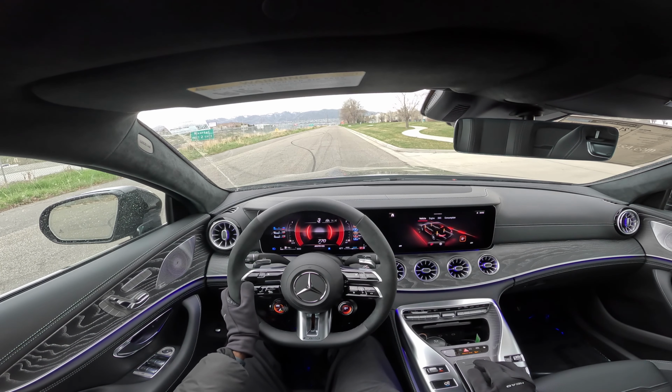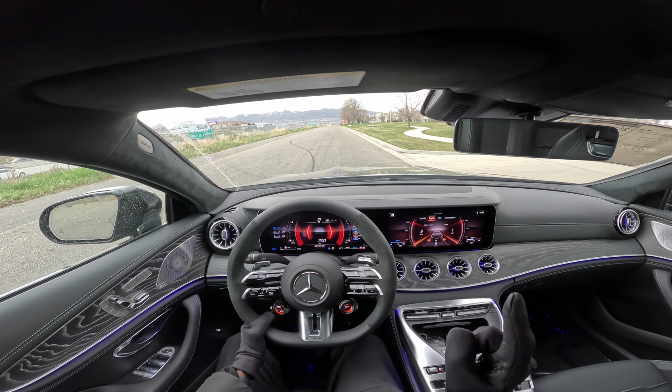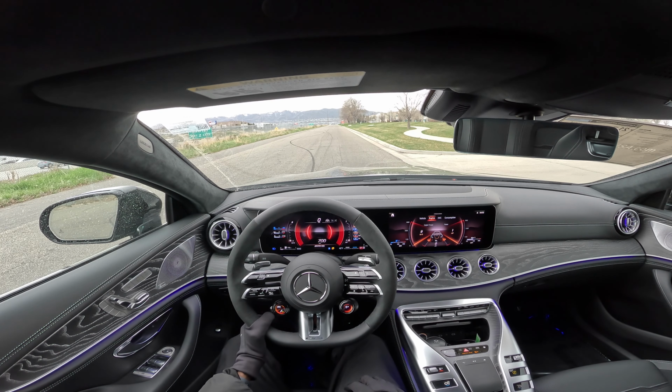And that's pretty much it. A quick drive in the GT43 for 2024. I have a more detailed video of this car. Make sure you check it out.